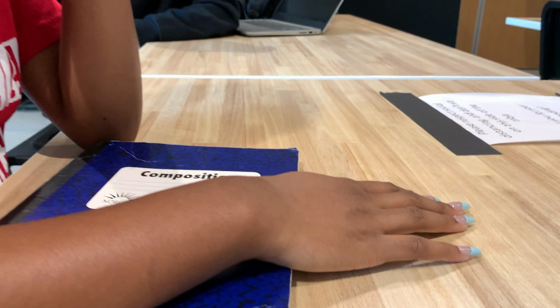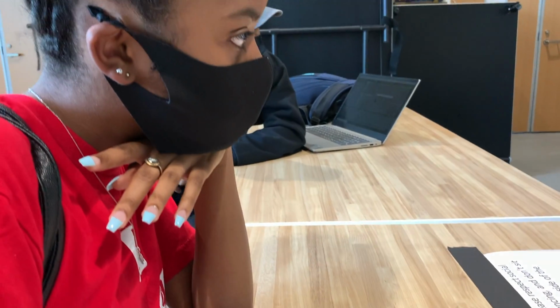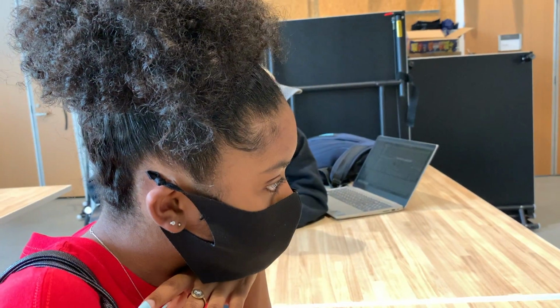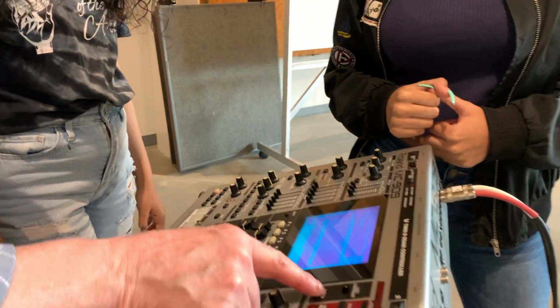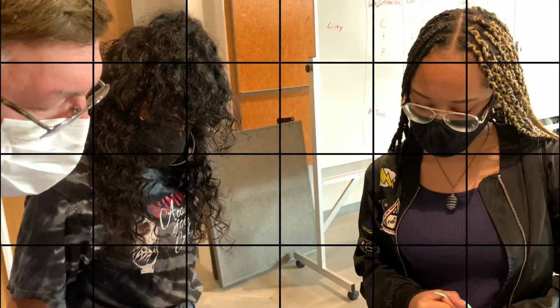This has been a great opportunity for our student artists of different diverse talents and backgrounds as it relates to singing, dance, graphics, videography, and other things as it relates to music composition.